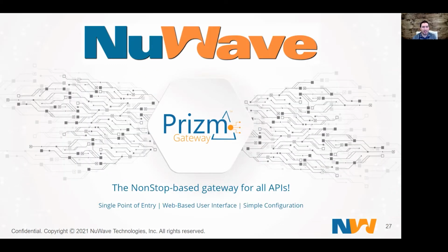We are proud and excited to announce NuWave Prizm, the NonStop-based gateway for all of your APIs. Prizm Gateway is a browser-based interface that makes it easy for users to enable, maintain, monitor, and secure API connections throughout the entire enterprise.